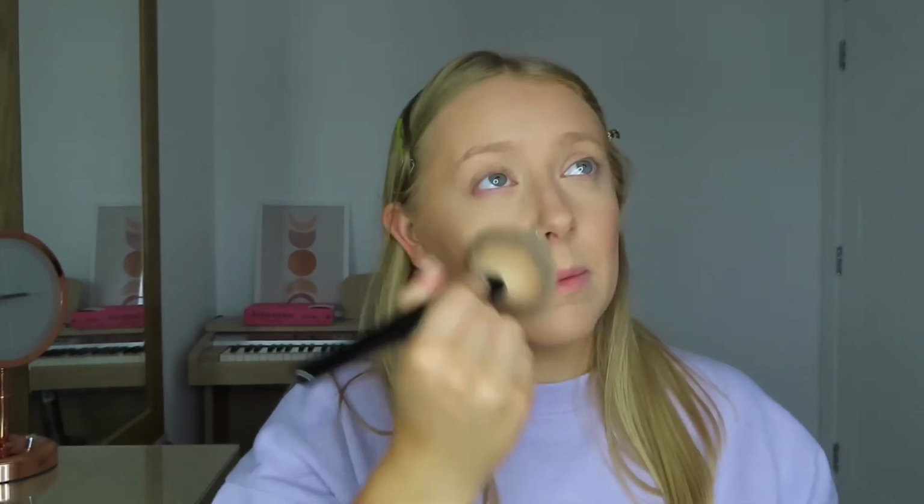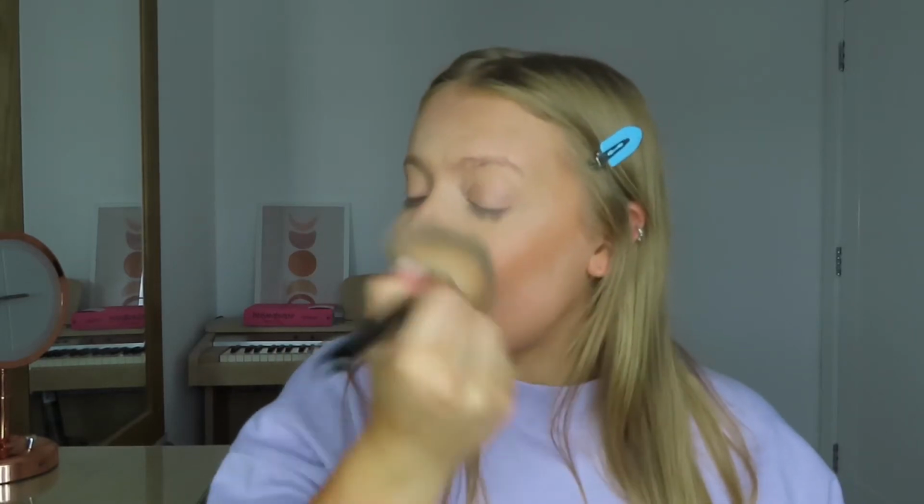And then I take a brush, so I'm going to use my number 7, bloody hell, my number 7 big fluffy brush, just get the rest on there, and basically just dust it over, because I do like my whole face to have had a bit of powder.